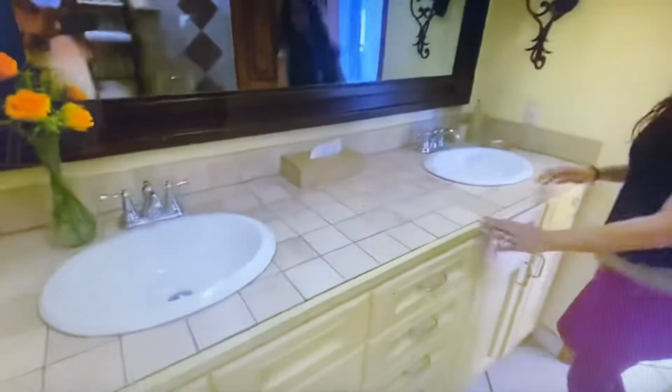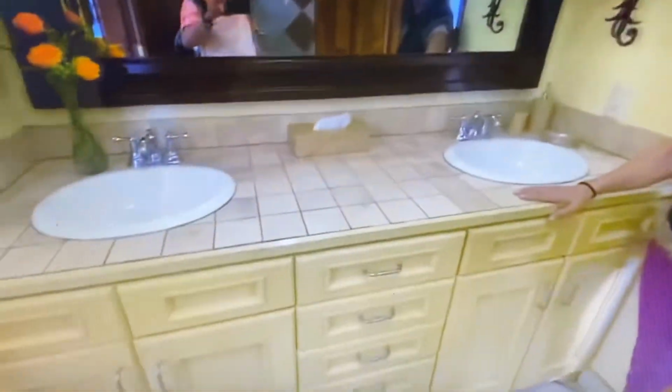And we have two small bedrooms for guests or the kids. Closet. And now we have big doors. These two bedrooms share the bathroom. This is beautiful. We have, I believe, 18 fans too.